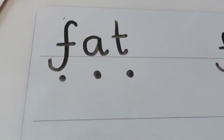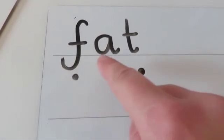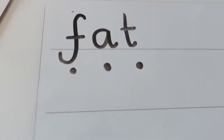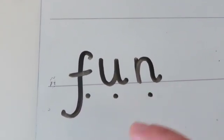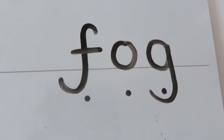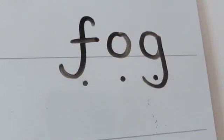Super! Remember, to read a word we must segment first, then blend. Here are my sound buttons. F, a, t. F, a, t. Fat. The cat had got fat. F, u, n, fun. The fair was fun. Now have a go at reading this one independently. Super. F, o, g. Fog.